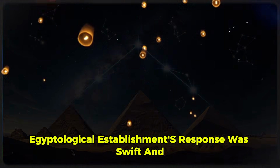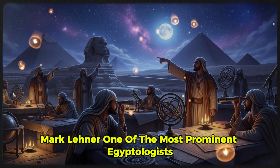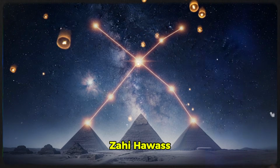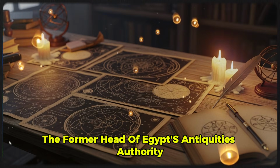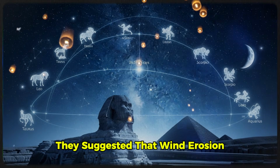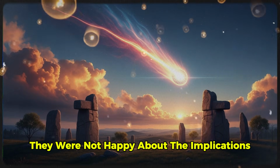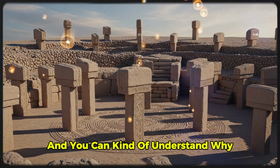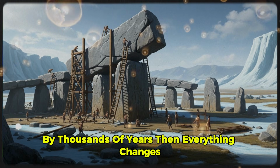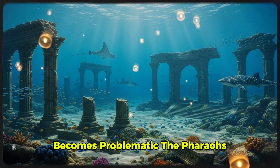The mainstream Egyptological establishment's response was swift, and honestly, pretty dismissive. Mark Lehner, one of the most prominent Egyptologists working on the Giza complex, pushed back hard against Schoch's interpretation. Zahi Hawass, the former head of Egypt's Antiquities Authority, was equally defensive. They questioned his methodology. They challenged his timeline. They suggested that wind erosion, combined with other weathering processes, could explain what Schoch was seeing. They were not happy about the implications of what he was saying, and you can kind of understand why. If Schoch was right, if the erosion evidence actually meant the Sphinx predates Khafre by thousands of years, then everything changes. The entire established narrative about when Egyptian civilization emerged becomes problematic.